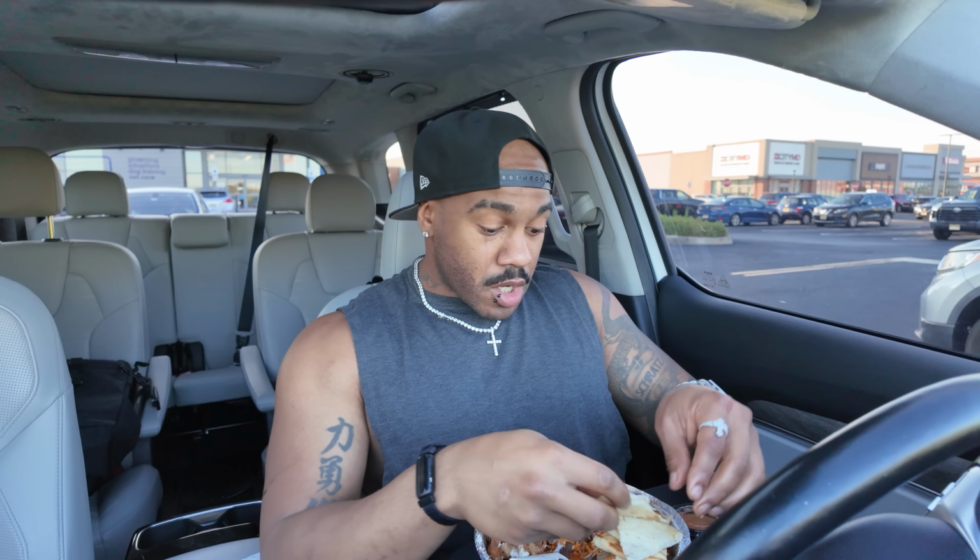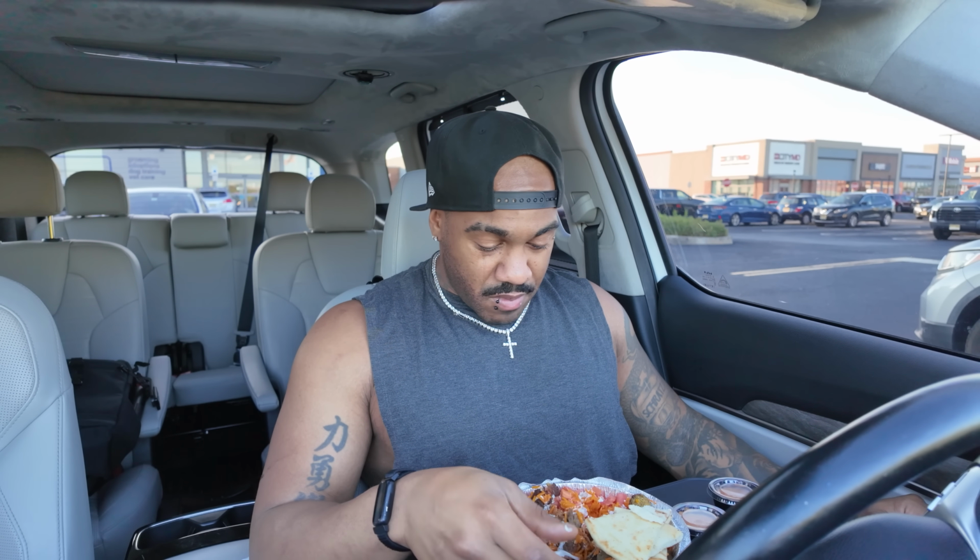Again, I'm not saying this is inedible, but it's really flavorless compared to what it used to be. I got this a couple years ago and I liked it. It was the same location. Could be a location-based thing, but it's the same location. So that's super disappointing. Yeah, I'm kind of hungry today too.